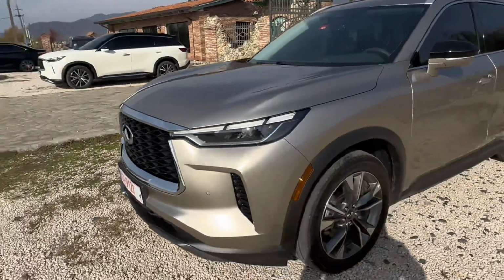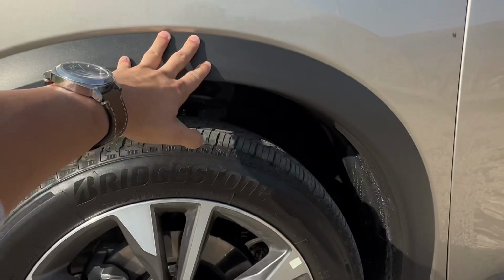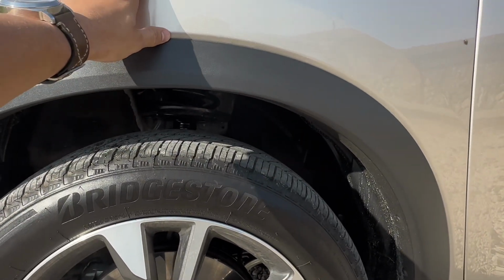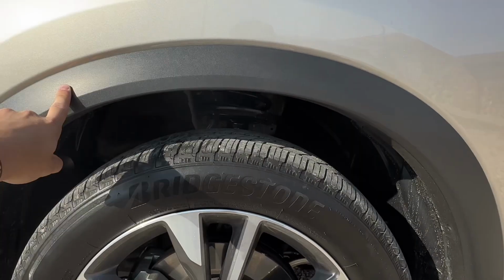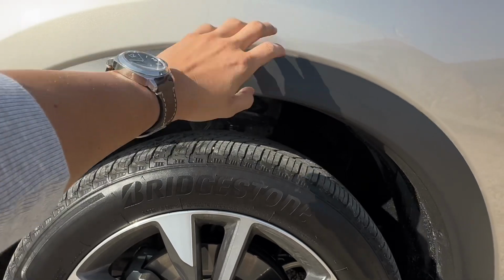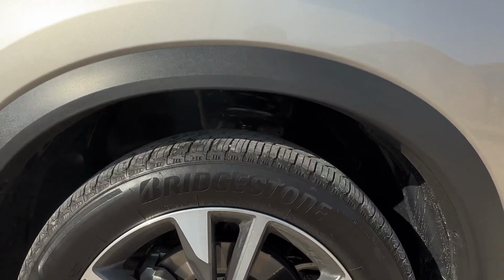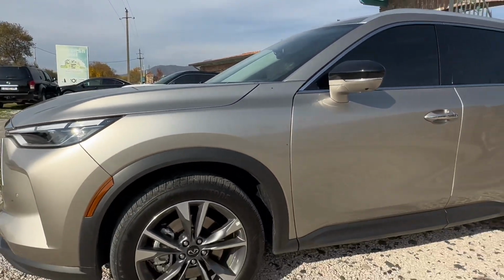Okay, so you can see we've got the indicator thing here. Another thing I'm not too sure about is, I love the paintwork on this car, but then they've separated the wheel with these arches, which are sort of plasticky. I think they would look better if they were metallic, or if they matched, or it wasn't plasticky like this. But from a distance, it looks nice.